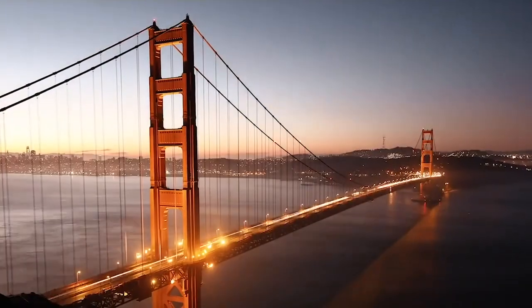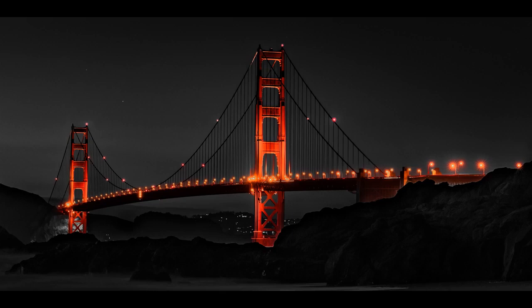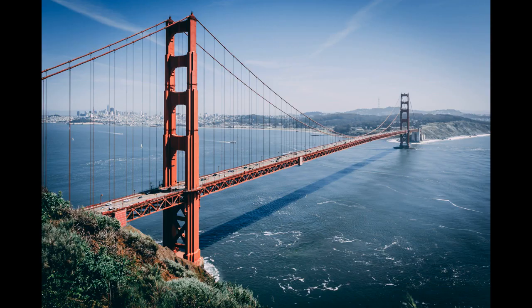One of the most striking features of the Golden Gate Bridge is its color. The bridge is painted a bright orange red, which is known as International Orange. This color was chosen because it blends well with the natural surroundings and is visible in foggy conditions. The bridge is repainted every few years to maintain its vibrant color.